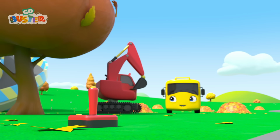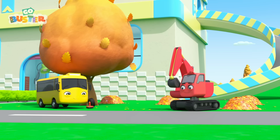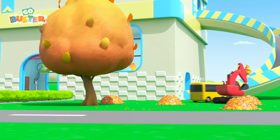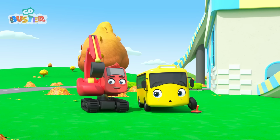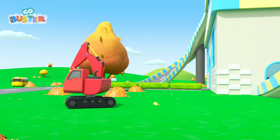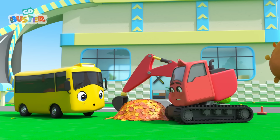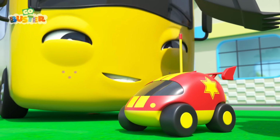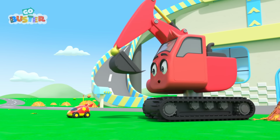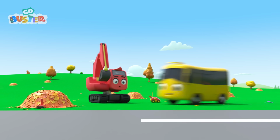Wait, I think Buster has an idea. If they use the control, listen. The car's engine. Where's the noise coming from? Under that pile of leaves? Hooray! They found the toy car! But wait, now the controller is missing. Where did it go? Oh, there it is!